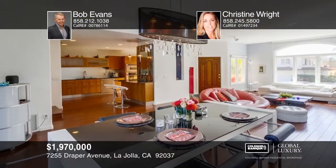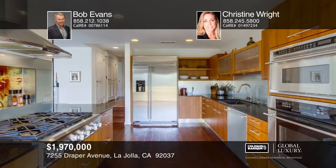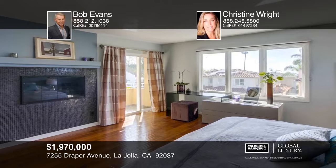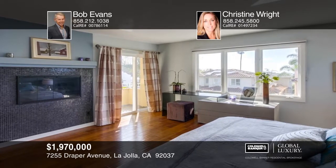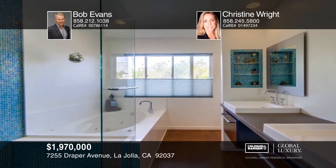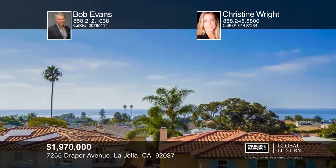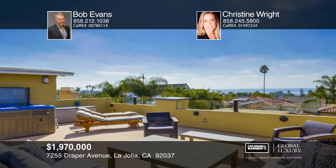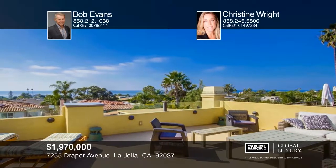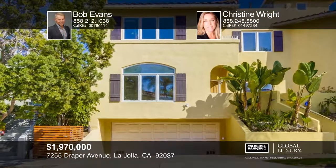This contemporary townhome in La Jolla is just a few blocks to the beach, the village, and schools. The spacious master ensuite is light and bright with peek ocean views. This upgraded home has many private balconies and patios. The expansive rooftop deck has a built-in barbecue with an outdoor kitchen and a spa to help you enjoy the ocean and sunset views. Other features include a steam sauna, an elevator for easy access, and a three-car garage with lots of storage. Bob Evans and Christine Wright have all the details.